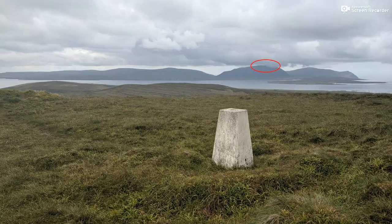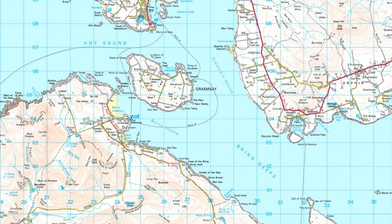We're in Orkney this week, and it's another one of those tasks where I want you to identify the feature circled and work out where the photo was taken from. So we're looking for the highland here circled, and we're using the Ordnance Survey 1 to 50,000 map for this. So whereabouts on there was the photo taken, and where is that high hill circled?